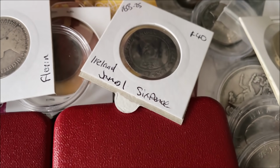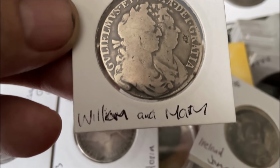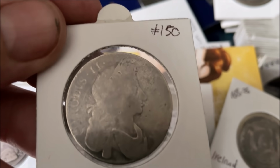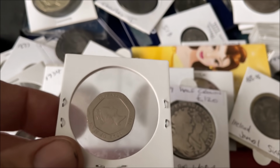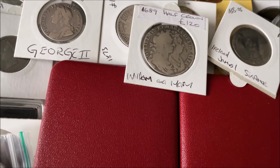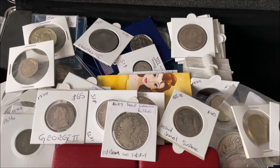What are these coins here? They're florins. What are these ones? That one there, half crown. Yep, 120. What's that one? Again, Charles, 150. So yeah, there's a lot of these. I'll show you these again. Oh, there you go. Is that the dateless one? No, it isn't. Somewhere in there's a dateless 20p. I've got 3 or 4 of them. But yeah, it's just all chucked in here at the moment. I really do need to sort this lot out.